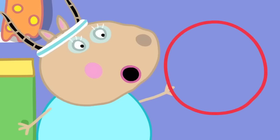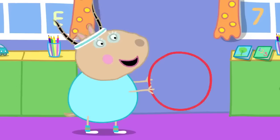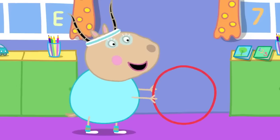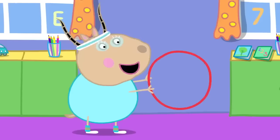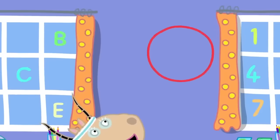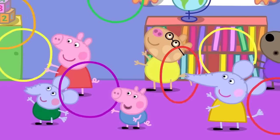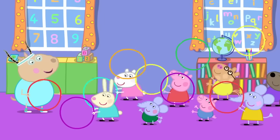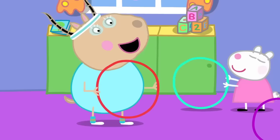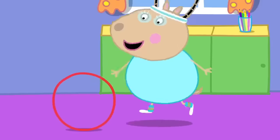Okay, take a hoop each. There are lots of ways to exercise with a hoop. We will start by throwing it into the air like this. Hoopla! And catch. Now you try. Hoopla! Hoopla! Hoopla! Very good. Now let's try rolling your hoops along the floor and running after them.